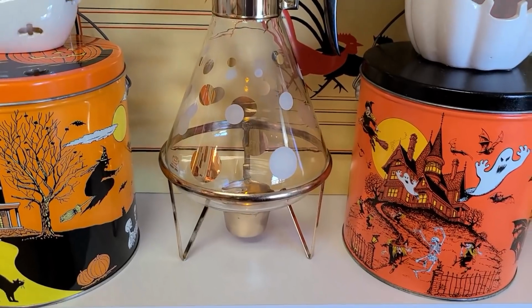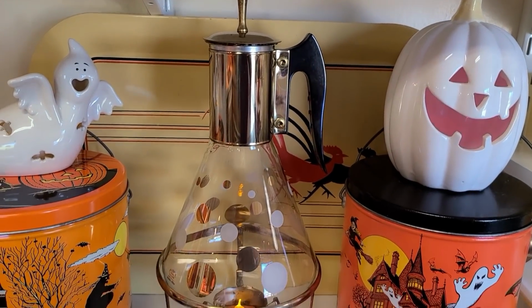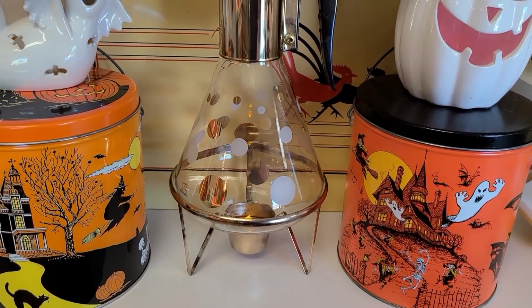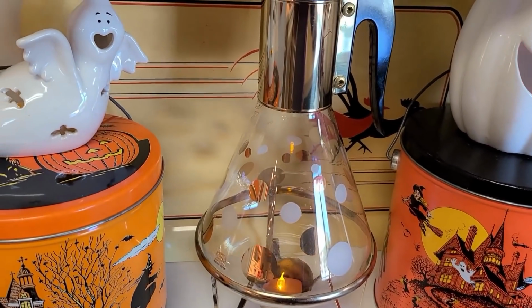I just brought this carafe, it is Pyrex, home from my brother's house. It was sitting in his basement getting all dusty, not being used or appreciated. I thought it was fun that it was polka dot.